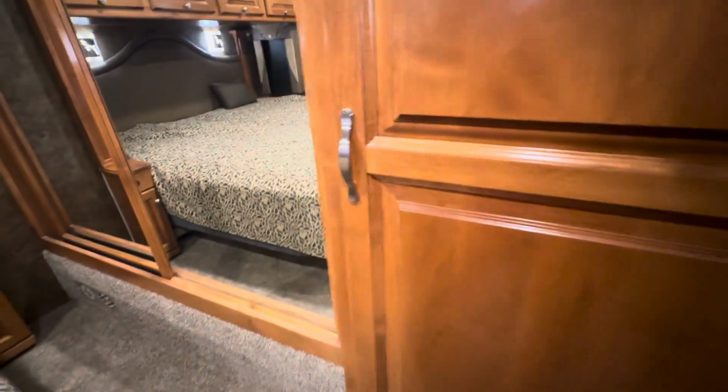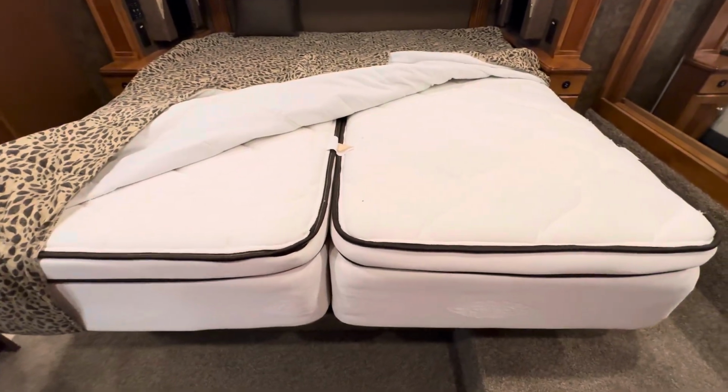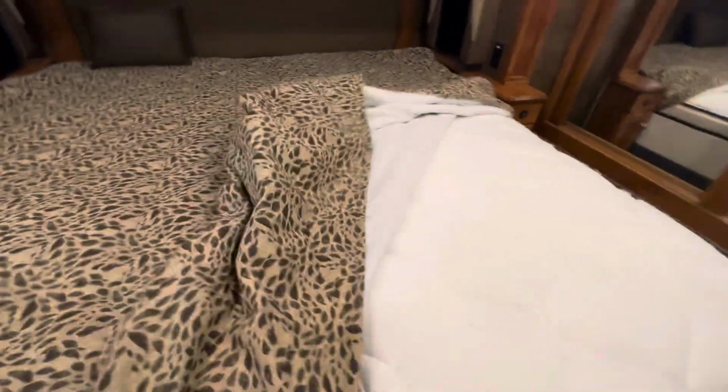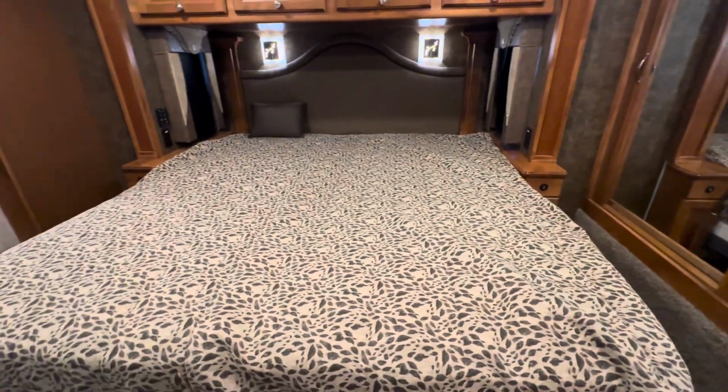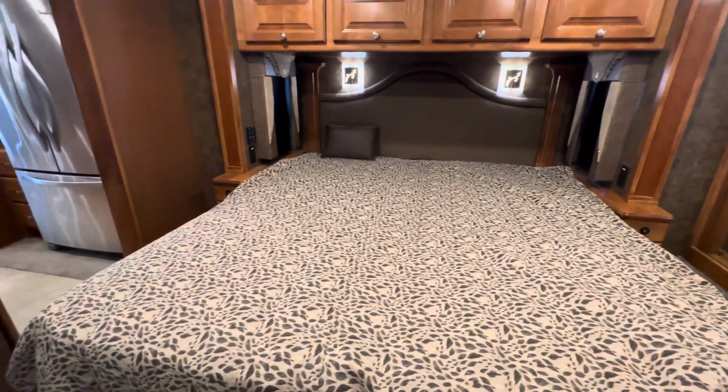37 PA is the most livable floor plan in the 30s in the Allegro Red. I love how Tiffin does their closets, where the lights automatically come on as soon as you open the doors. You got plenty of hanging room right here. Then we have a king size bed. The thing I love about this king size bed is that it's a double twin, so you can change that out if you don't like that. But I laid down on this a few minutes ago. Super comfortable. So there you go.